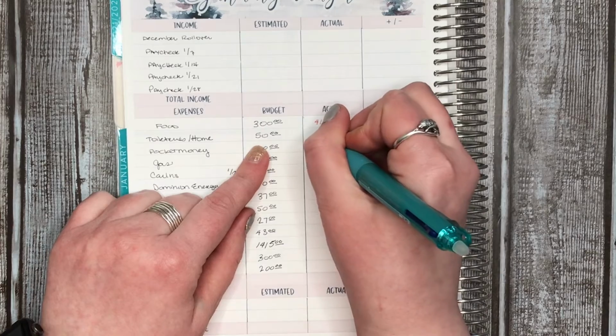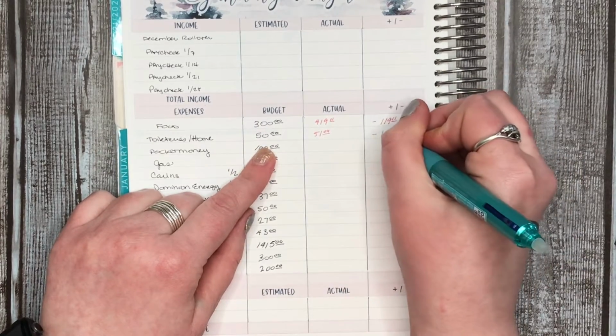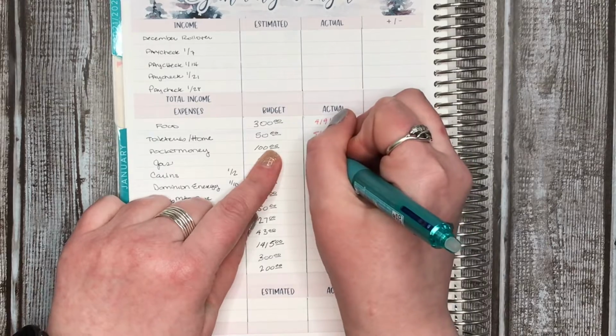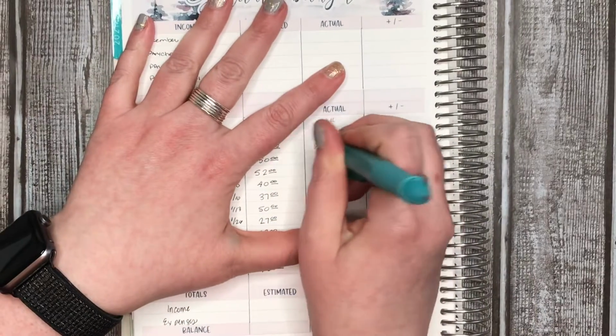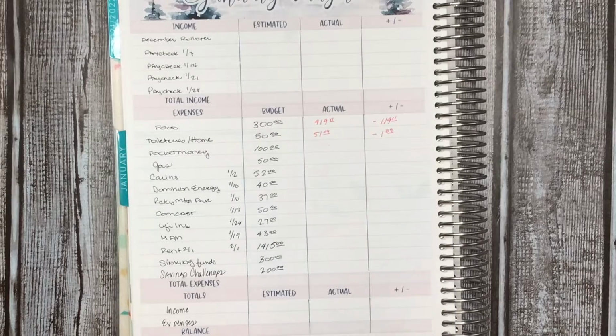Toiletries was $51.09, which honestly is not that bad. It's only $1.09 over, not bad. Spending money was $67.10. So I have, that was actually on budget. So this is why we use friction pens.